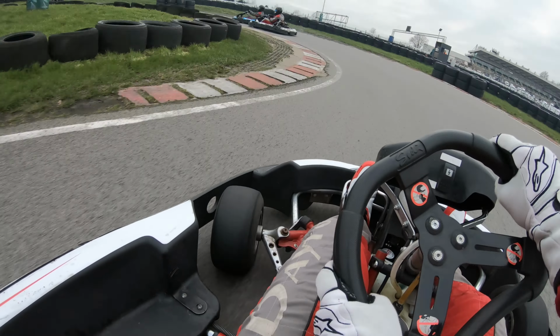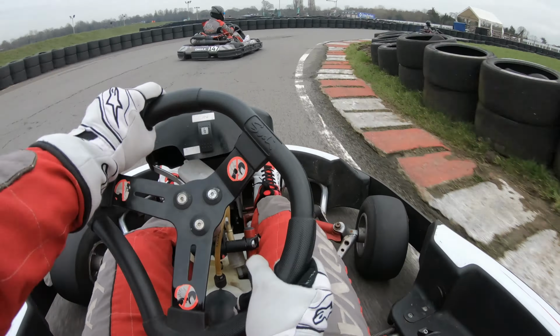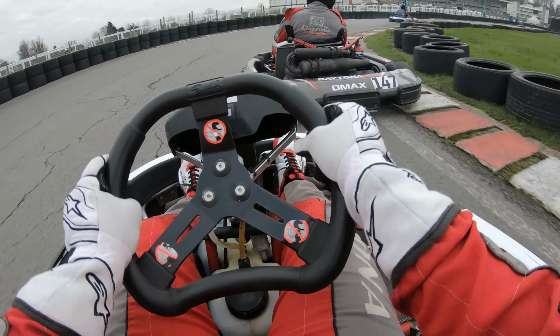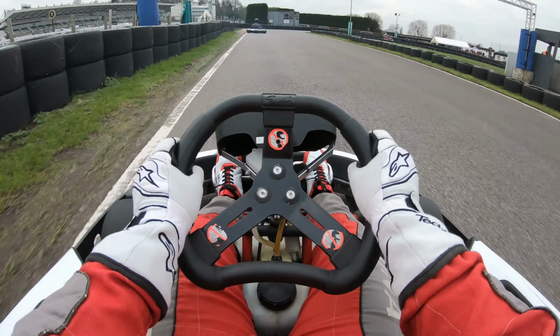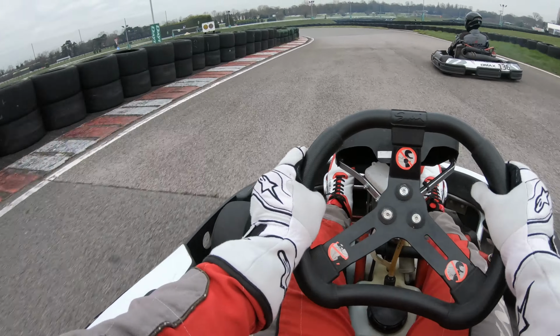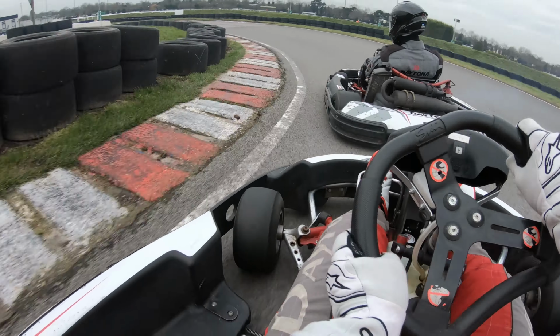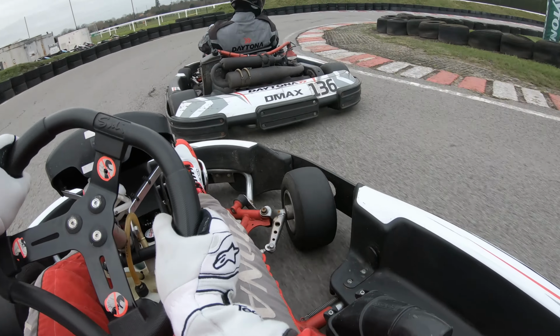We're racing the D-Max karts, like I said, so they're on Rotax engines, which is a bit of a throwback for me. A few of these lads still race to this day. They race sort of classic karts, T-Chems and that sort of thing. But nonetheless, there's some really, really cool things that happen in this video, and we all had an absolute blast. So I'm going to show you some of the best things that were happening, a few flying laps, and I hope you guys enjoy the video.